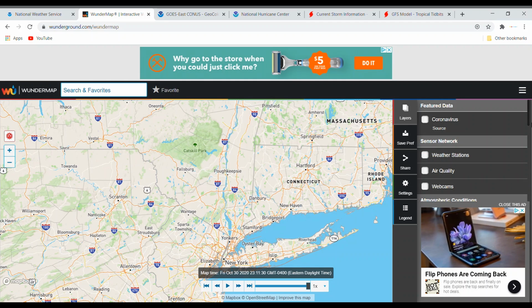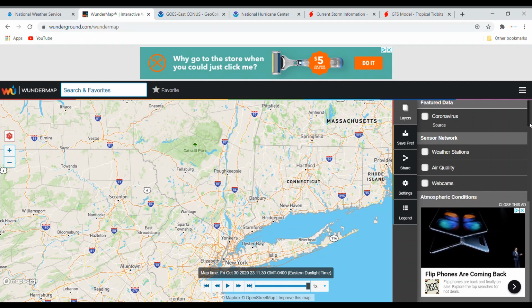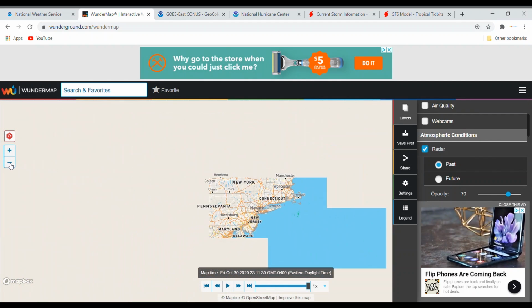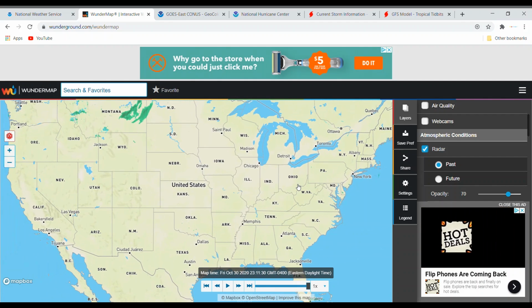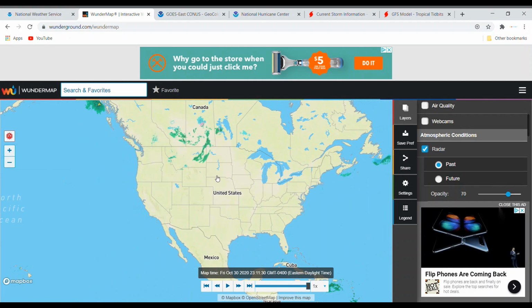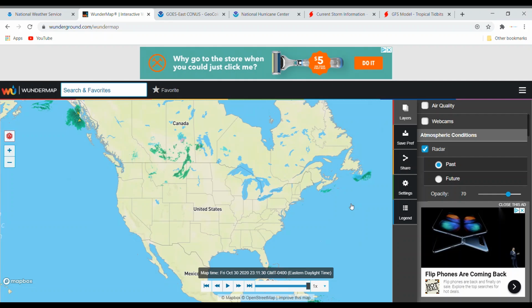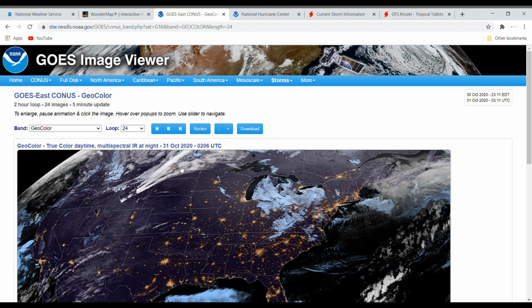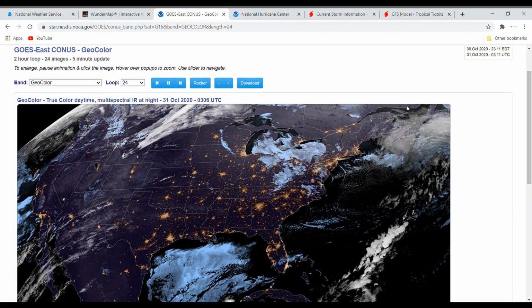So we're going to click off the weather station. We're going to go down to the radar imagery here, and we're going to zoom out of the northeast. I was looking there earlier at the snow, but again, that's all moved off the coast very quickly. We have this little clipper system over here, a little bit of rain in the Rockies and the northern plains, but that's about it.